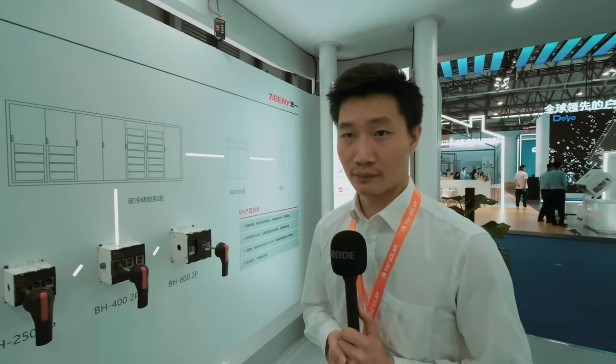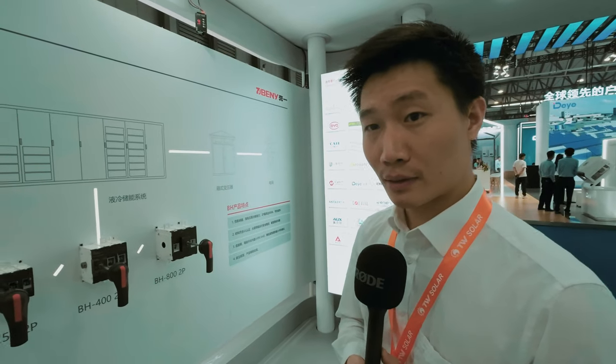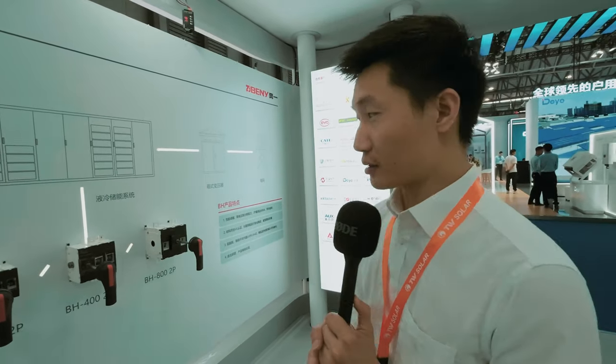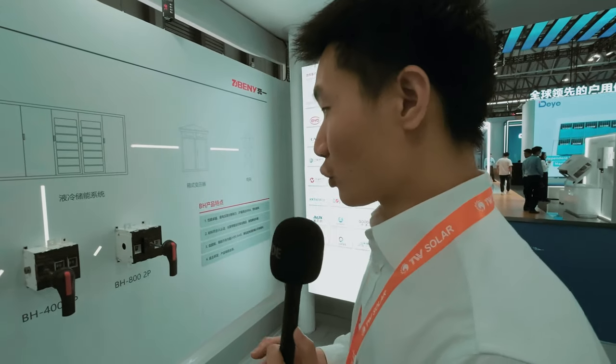Yes, I can imagine these used in solar farms and also maybe big battery systems as well? Yeah, big battery systems. Definitely. So what voltage rating are these? Voltage up to 1500 volts. Oh, wow. Okay, so the full range of DC voltages.